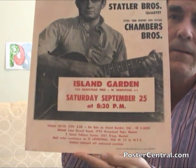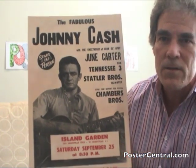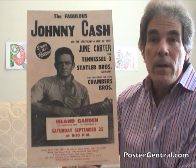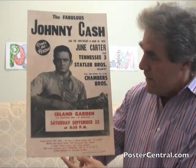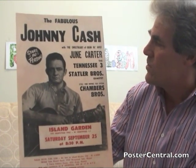Island Garden there. I really like the combinations of the reds and the blacks on this one, make it look really nice. Johnny Cash from 1965, and that was the year he had a really big hit with Orange Blossom Special, like top 5 country. And just lots of, you know, there's June Carter on there, obviously his future wife.